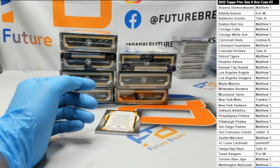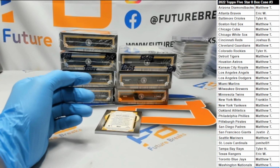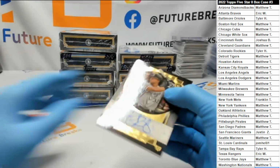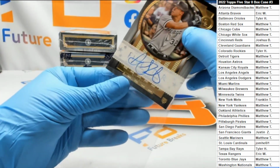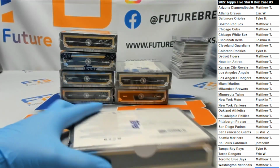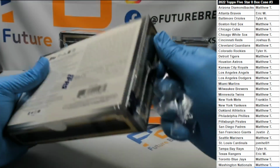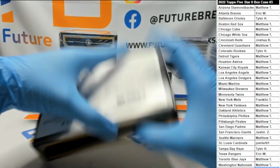Damn, that is like the worst timing I've seen. White Sox, Gavin Sheets. Jeez. That is crazy. I mean, that's tough. I guess I could say, you know, it could have been worse. It could have been the one of one.